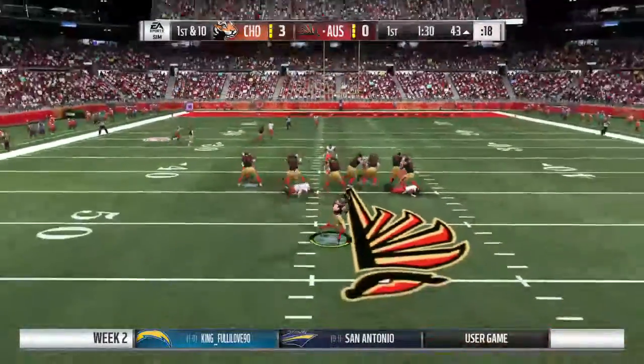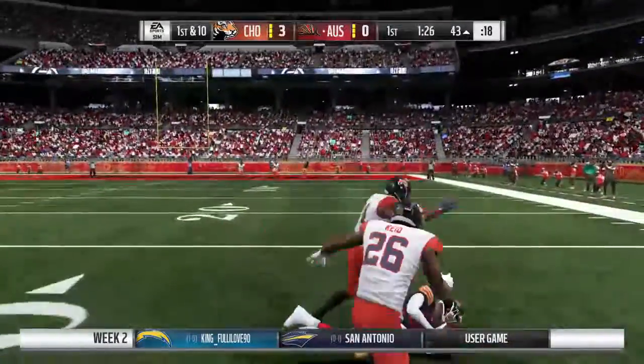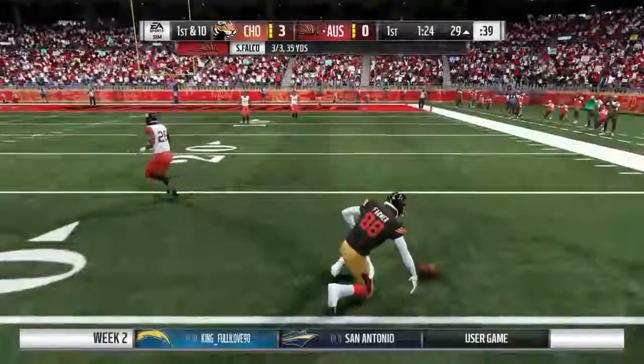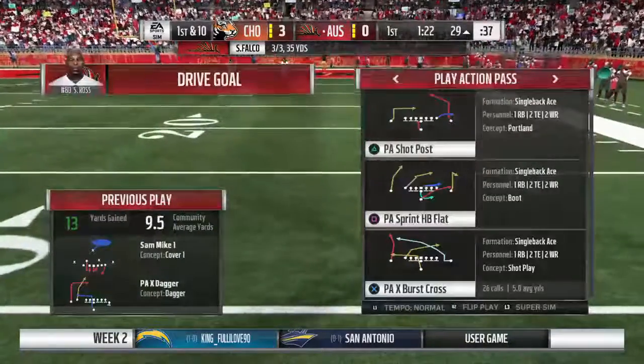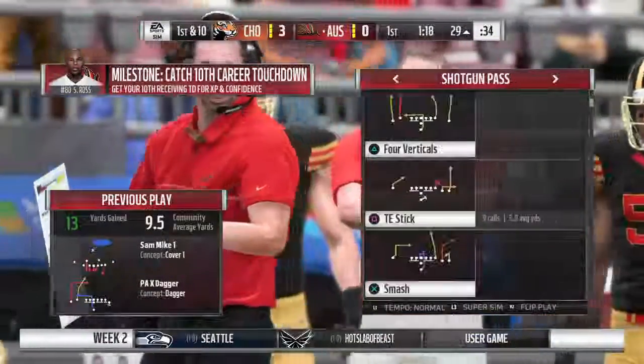They go play action here on first down. Sliding out of the pocket. And he'll lay out and pull it in. What a diving catch there. They give him 13 yards there on the play and a fresh set of downs.